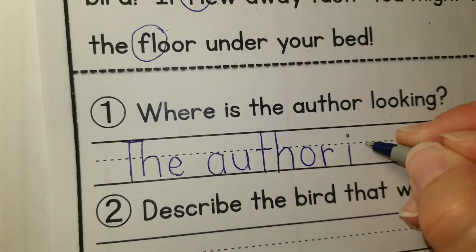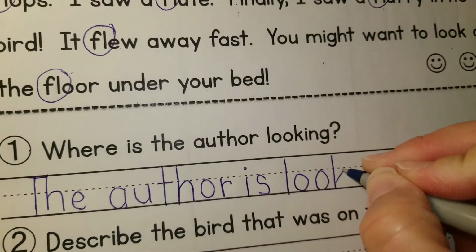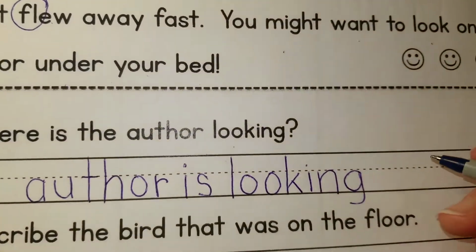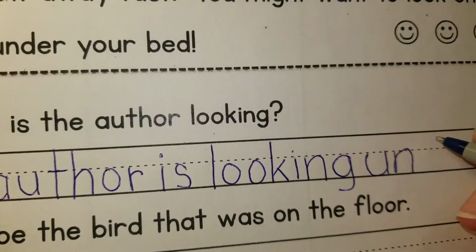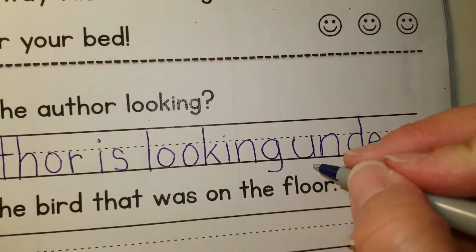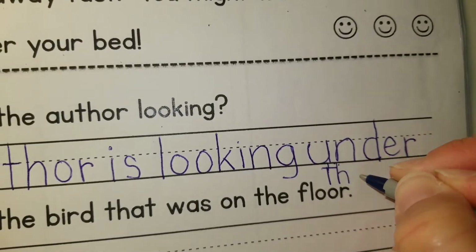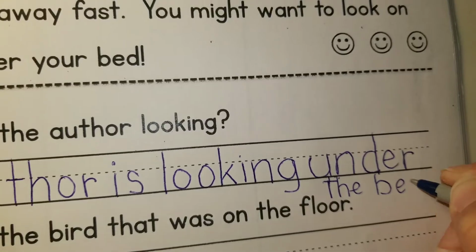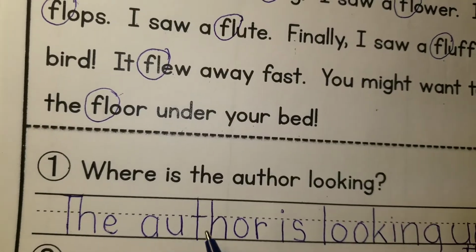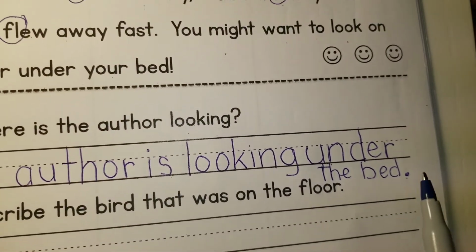Is looking under the bed. I'm gonna put the bed over here because we don't have any more space. I'm sorry about that. It should be in lowercase. Under the bed. And now we can put a period at the end. So we started the sentence with uppercase. We left a space between the words, as much space as I could. And finally we put a period at the end.